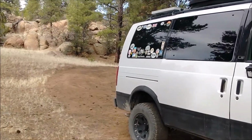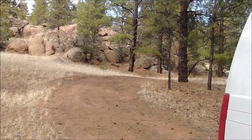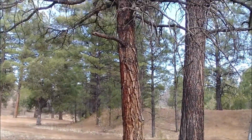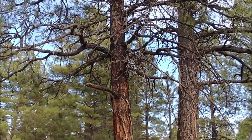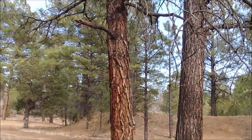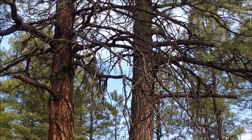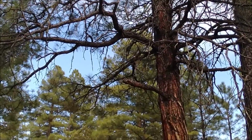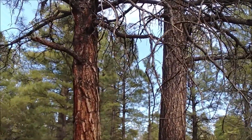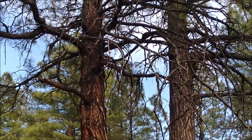And something to give thought to when you're camping by trees that haven't shed all their branches, that haven't been pruned by nature, is to not camp directly under any big branches that look like they might break. Now, these could easily come down in snow or wind. However, they're pretty small, so I don't think they do much damage.